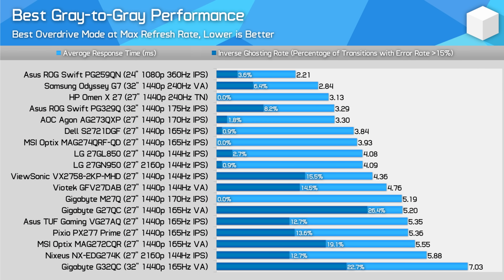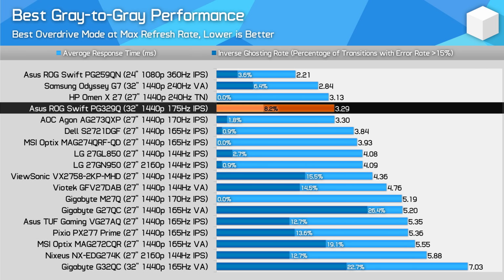There are lots of additional modes here that might be handy depending on your preferences, such as level 2 that reduces overshoot further if that's problematic in your games, but level 3 is good to go from 175Hz right down to 60Hz. Compared to other monitors on the market, the PG329Q is one of the fastest available. It's not quite as fast as the Samsung Odyssey G7, which is able to deliver very impressive results with the VA panel, but the PG329Q is less than 15% slower.